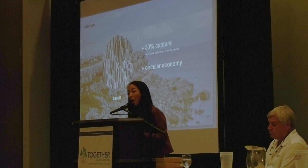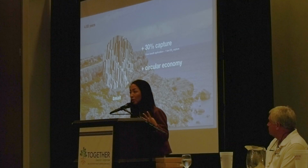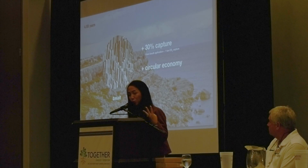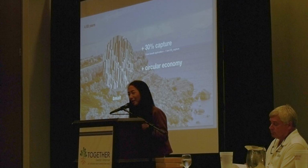So we've got a really powerful capture rate. It's about 30%. So for every 3 tons of basalt rock dust that we bring to a farmer and help them spread on their fields, and we cover the cost of that, we're able to capture approximately 1 ton of carbon dioxide, which takes about a couple years to happen. And that's really, really significant in terms of carbon revenue.